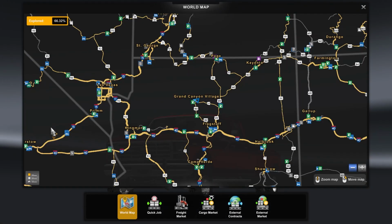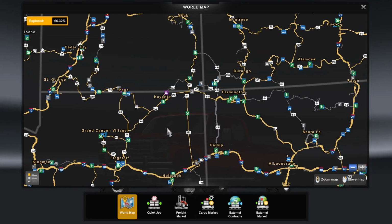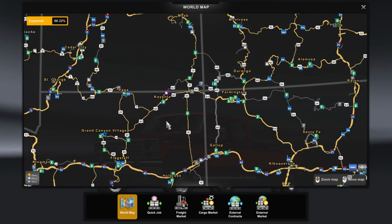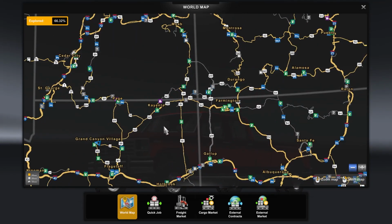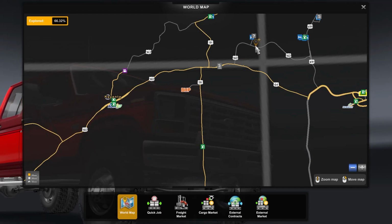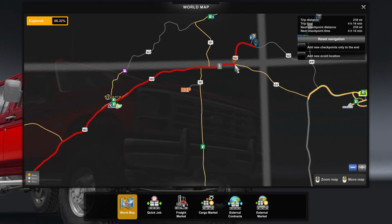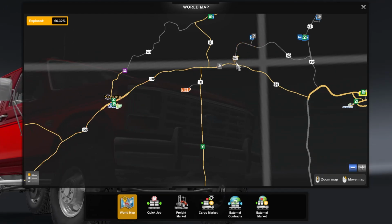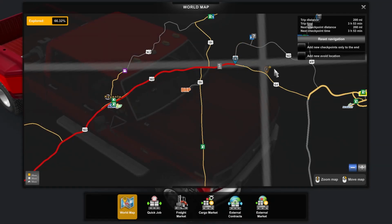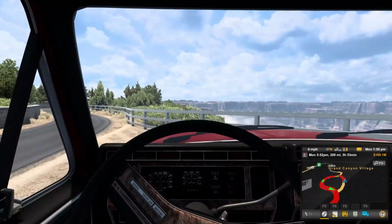All right, where else can we go now? We're at the Grand Canyon Village. Let's see, where could we go? We could head up towards the Four Corners. That might be kind of cool to do, right? Let's do that. Let's go towards Four Corners. I don't know if they're actually going to have the monument here. Probably not, but we'll go to that intersection because I can't tell on the map if they're going to have anything, or which one it would be on. All right, let's knock the parking brake off. Let's go.